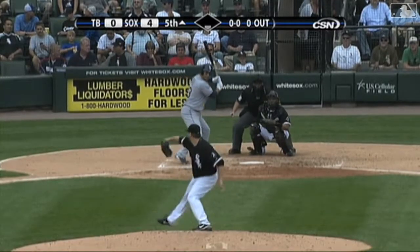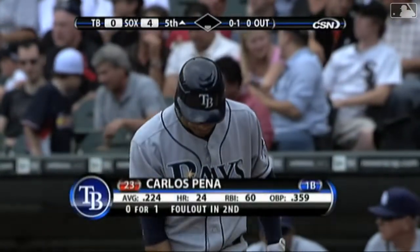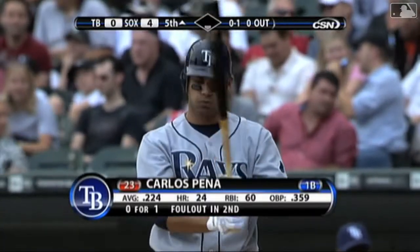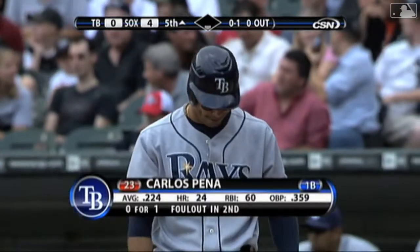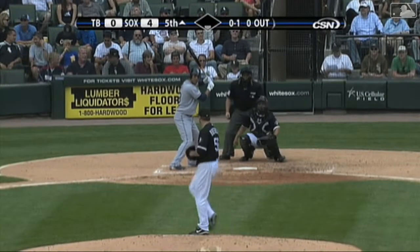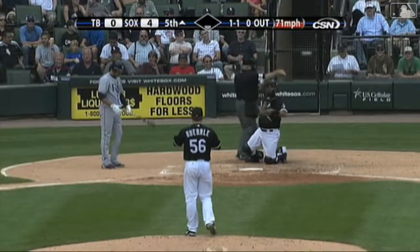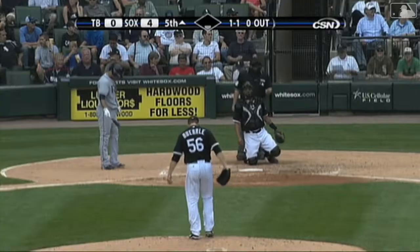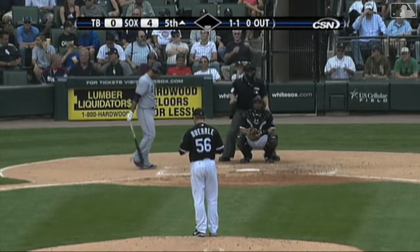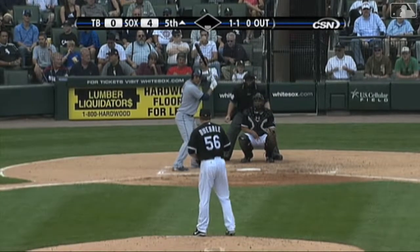Pena fouled out to Josh Fields. Takes a strike on the outside corner. That batting average for Pena is almost irrelevant because they look to him to drive in runs. Hit the ball out of the ballpark, drive in runs, and batting average doesn't mean very much. Well, if he hits 30, 35, 40 home runs, drives in 100, they don't care if he hits .200. And that's what he'll do. He'll hit in the .230s, .240s probably, but he'll drive in 115 and hit 35.